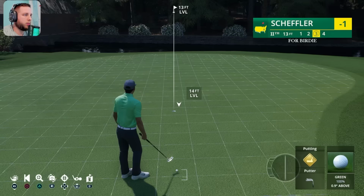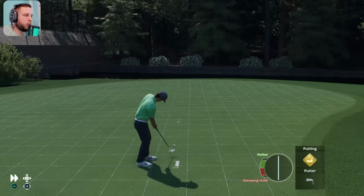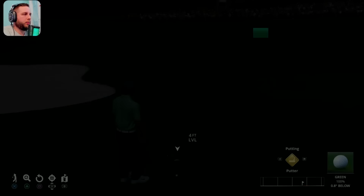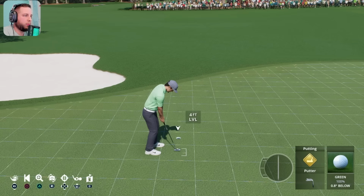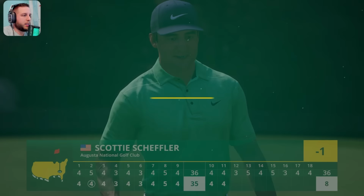Level. I think it's kind of like the last one. Maybe a little more up. A little less? No. Yeah, maybe. I don't know. Let's just give it a whack. Short! Just gonna sneak on by. I don't know how to read these greens yet. Okay. Come on, Scotty. Well, give me two under.